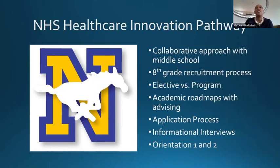That guided us in building the number of supports that we would need. The students also participate in an informational interview. We also have an orientation for both students and parents that happens at the end of the summer, and then the students have an orientation once classes begin in September.